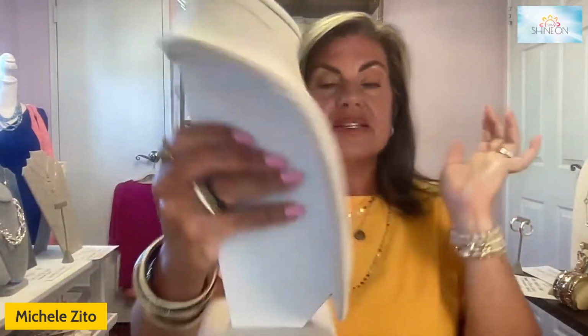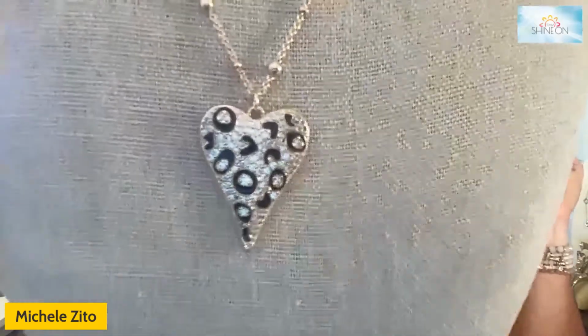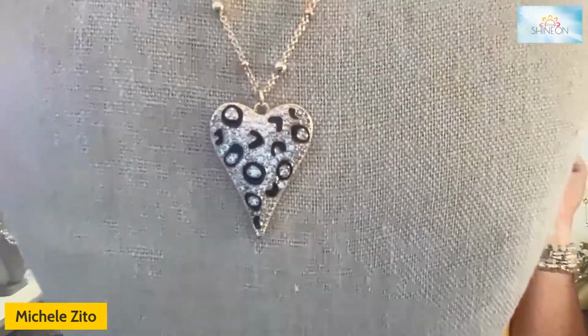So how about we take a look while we're on this topic of black and white and some gold? Who loves animal print? Because what a fun new piece we have for those of you that love these types of pieces. Look at this wildcat necklace. This is one of those pieces.